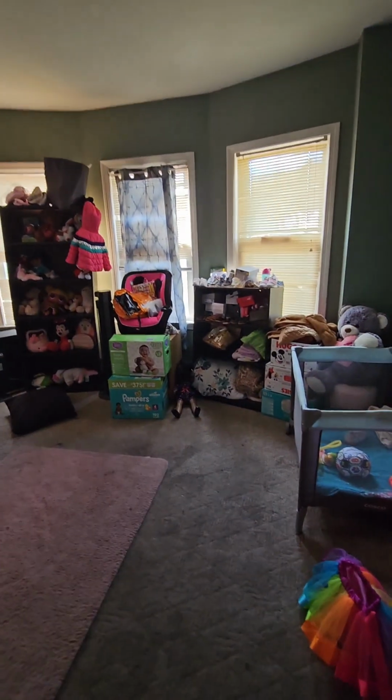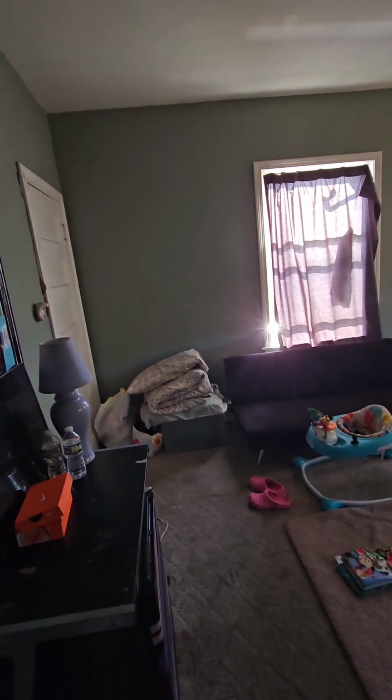Okay, that's the most haunted doll I've ever seen. Yeesh. Was that a chicken? Okay. Oh, the chicken was in the movie. Okay, thank God.